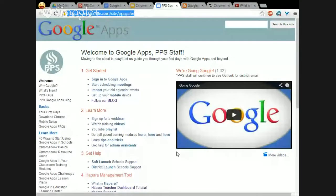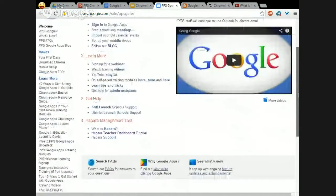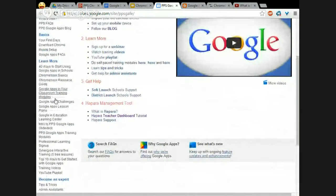Tons of information, so you'll want to explore this for sure. The place that you're really going to want to explore is this whole section on the left-hand navigation bar that says Learn More. I keep adding more stuff to this, and I'm trying to pare it down just to the things I think are most worthy of being on there, because I don't want it to get too long. But 40 ways to start using Google Apps in school. So especially if you're a teacher new to Google Apps and you don't have a bunch of student technology, there's some good ideas on how you can incorporate Google Apps for yourself first.